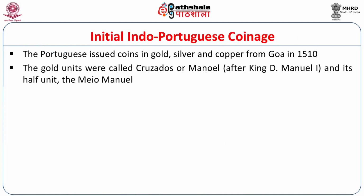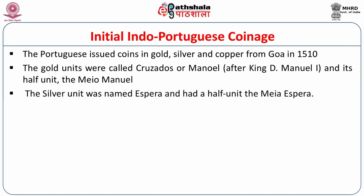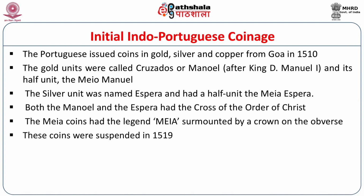The gold coins were called cruzados because of the cross on them, or sometimes manuals after the ruler who issued the coin. So the coins of Manuel the First were called manuals, and then there were half units of the same called mio manual. Mio means half in Portuguese. Similarly, there was a silver unit called the espera, and then there was a half espera called the mio espera. Mio was inscribed on the unit itself, indicating that it was the half unit.